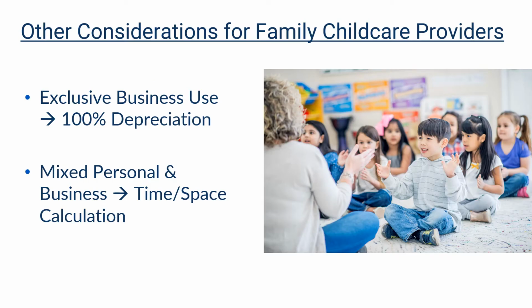There are 2 other considerations in determining if an item is subject to depreciation, both related to family childcare providers. First, if an item is exclusively used for business, 100% of the depreciation can be applied to your business. However, if an item is mixed with personal and business use, like a new cooling system, for example, you will need to determine the business use and deductible amount using the time-space calculation.